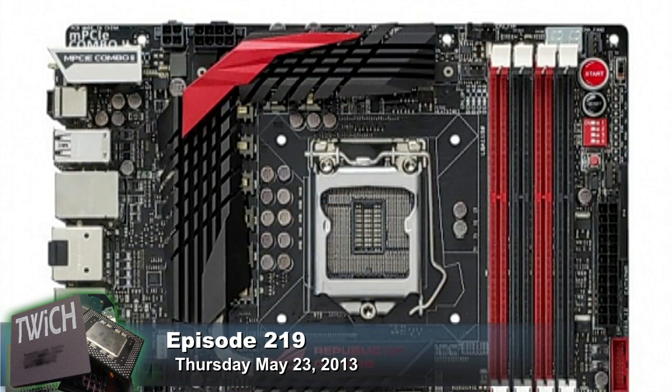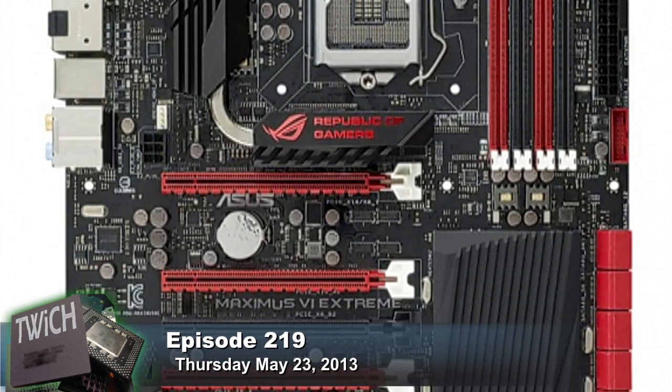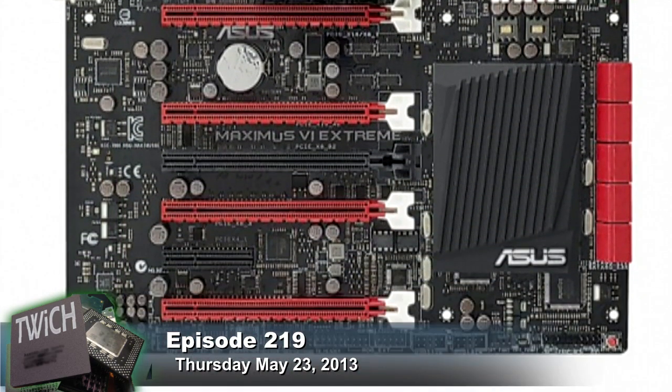So, you've got the Maximus 6 Gene, which is the micro ATX. You've got the Extreme board, which is the one that's going to support quad SLI and has a whole bunch of crazy features on there.